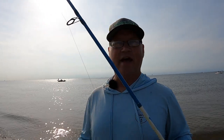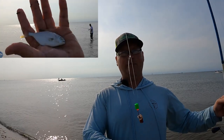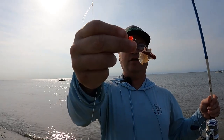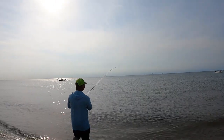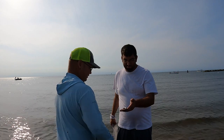All right, so I just threw the cast net. I seen some little action on top of the water, and it was a school of baby pompano. So I got a pompano rig. I got 1 ounce of lead. I got some shrimp flavored fish bites and a piece of peeled shrimp. Baby pompano on the beach in Grand Isle. Small one in there. Yeah, let them go.